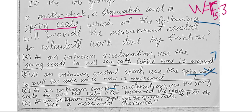Again, it feels like the spring scale is just being used to pull something. At an unknown constant speed, use the spring scale to pull the cube a measured distance. Okay, I guess you could measure with the spring scale, so that doesn't really work. This one seems more realistic because constant speed means that you don't have any acceleration. So your force isn't varying. It's going to be the same force the whole time.